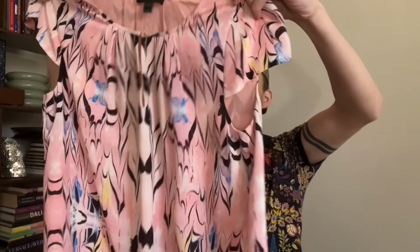Then we have a J. Crew. This one I'm sure they'll take. It's the black label, which is pretty modern. And it's just a cap sleeve. Very, once again, like a spring Easter blouse. My biggest fear is that I'm gonna go in there and they're gonna be like, we have so much stuff. So sorry, we don't want anything.